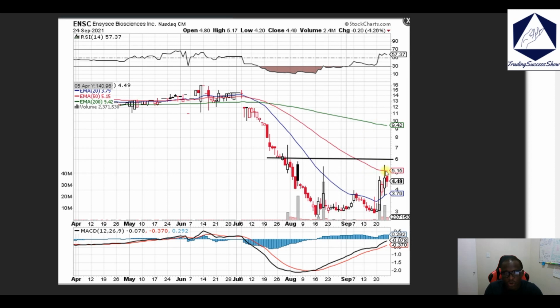ENSC, this one is a low float. I'll be looking for price to break through the 50 exponential moving average into the $6. If we can hold this $6, I think we can really push into $9, $10 in the name.